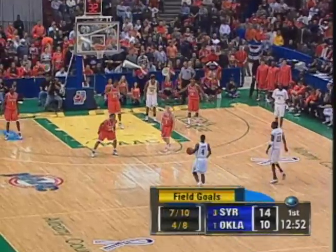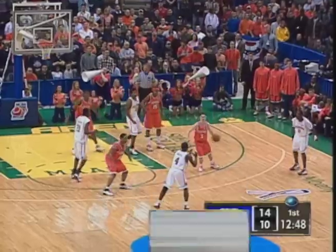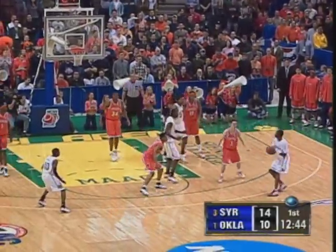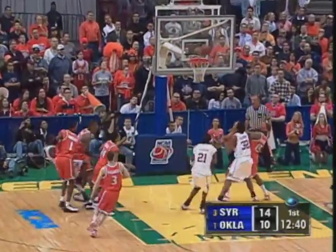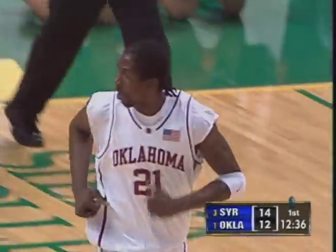12:54 to go in the first. Syracuse by four. Oklahoma, the number one in the East. They advanced to the Final Four last season, defeating Missouri. Syracuse, the number three. That one off the mark. Jabari Brown, though, with the great follow and finish.